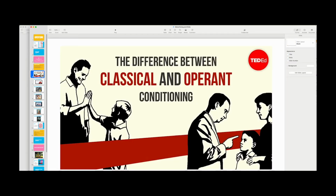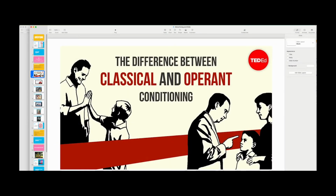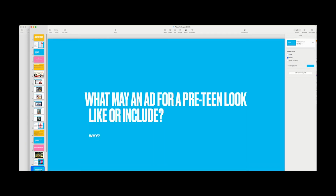I like how easy it is to add video. So here you can see I've included a TED-Ed video in the slide, and to add it, all you do is go to Media, and then Web Video, and then you just paste the link and it inserts the video straight into Keynote for you. To add pictures, you can drag and drop, or you can insert a picture manually.